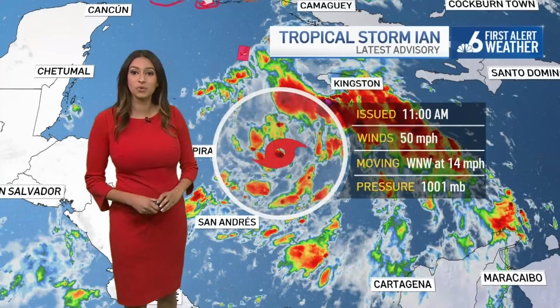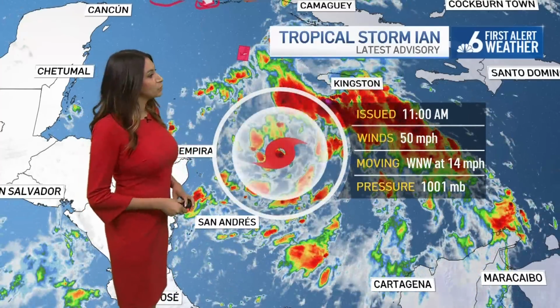I'm meteorologist Chelsea Ambriz, and we have the latest updates with Tropical Storm Ian. Still a tropical storm. Notice its movement has increased by about 2 miles per hour since this morning. 50-mile-per-hour winds still at its core, and pressure is still holding 1,001 millibars.